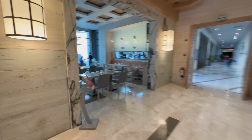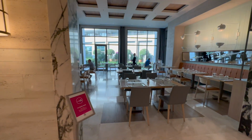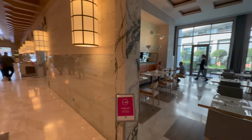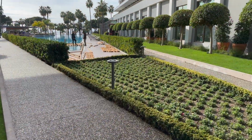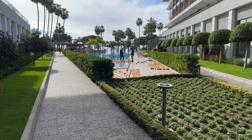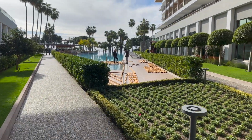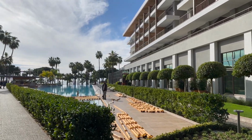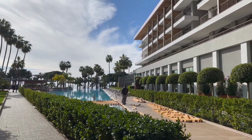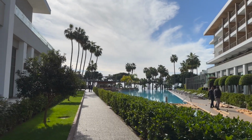Georgina's off for something to eat, so I'm going to log off here and catch up with you then. So just as you come walking out from the restaurant, there's your two walkways, either side of the pool. So we're just walking at the side of the restaurant at the minute.